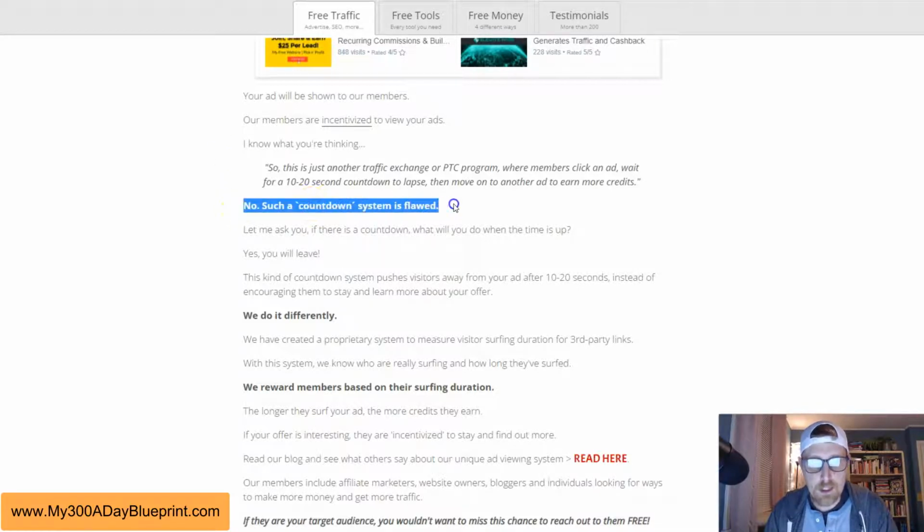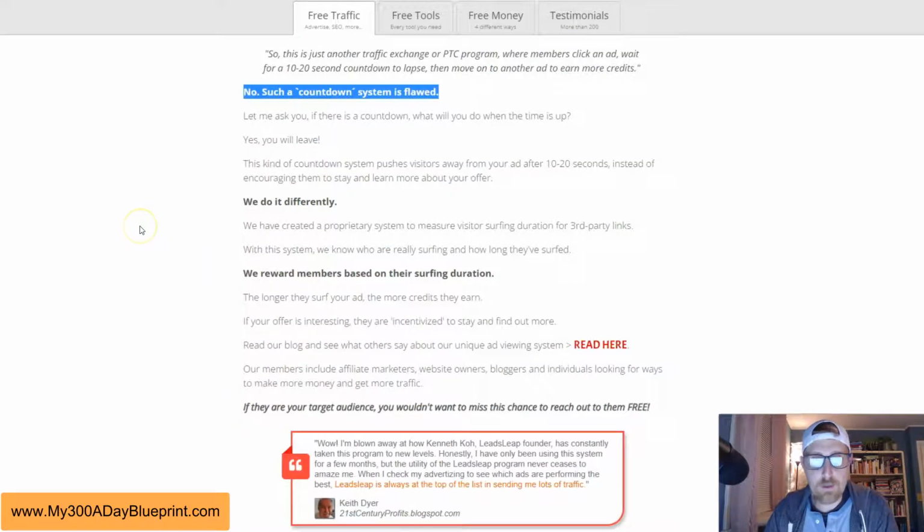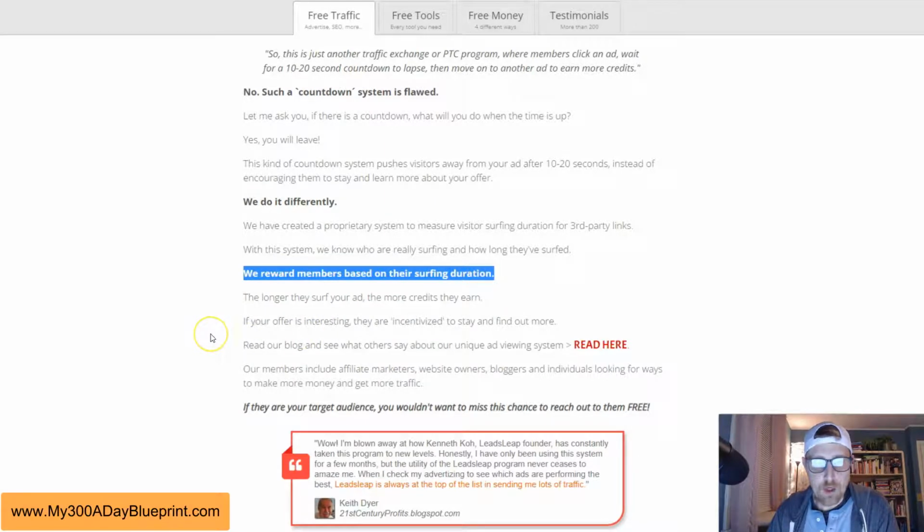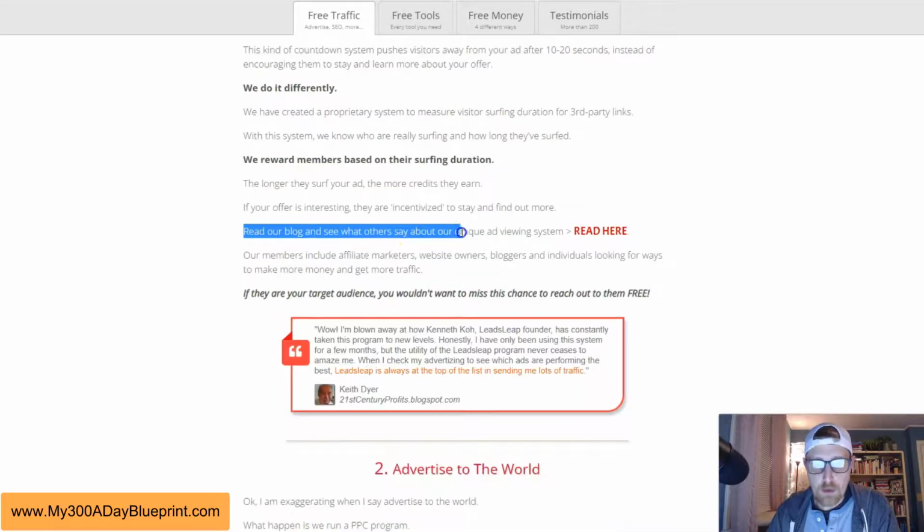It says no, such a countdown system is flawed. Let me ask you, if there is a countdown, what will you do when the time is up? Yes, you will leave. This kind of countdown system pushes visitors away from your ad after 10 to 20 seconds, instead of encouraging them to stay and learn more about your offer. We do it differently. With this system, we know who are really surfing and how long they've surfed. We reward members based on their surfing duration. The longer they surf your ad, the more credits they earn. If your offer is interesting, they are incentivized to stay and find out more. Read our blog and see what others say about our unique viewing system.